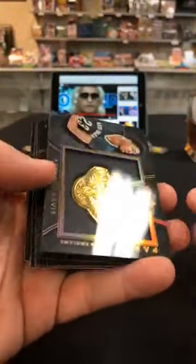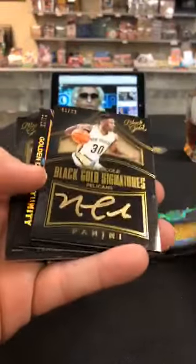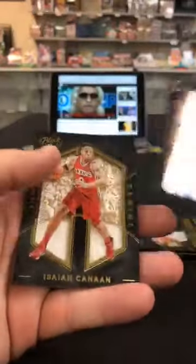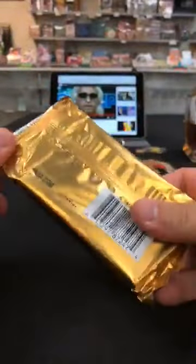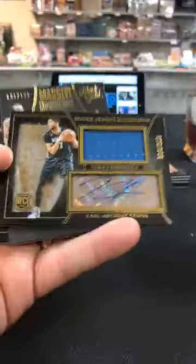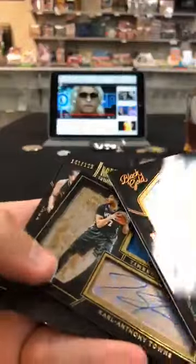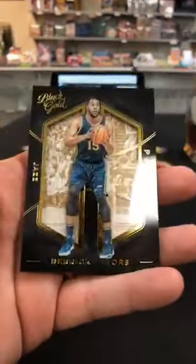Whoa, Anthony Davis. Should be numbered. See how it's holofoil? Norris Cole, Alec Burks, Isaiah Canaan. NT31 coming up now. Here we go, Jimmy Butler. Karl-Anthony Towns, rookie auto jersey. It's a cool card. Trey Lyles, Derrick Favors.